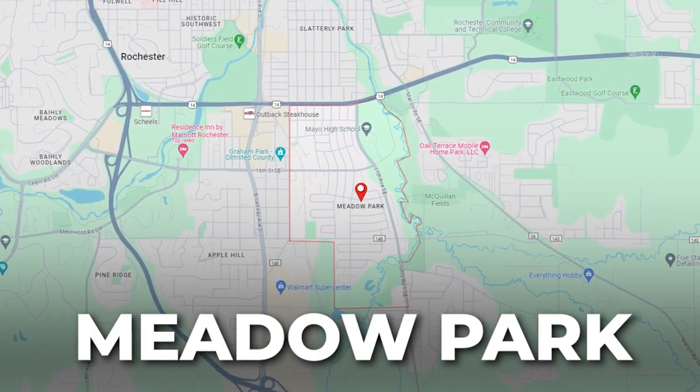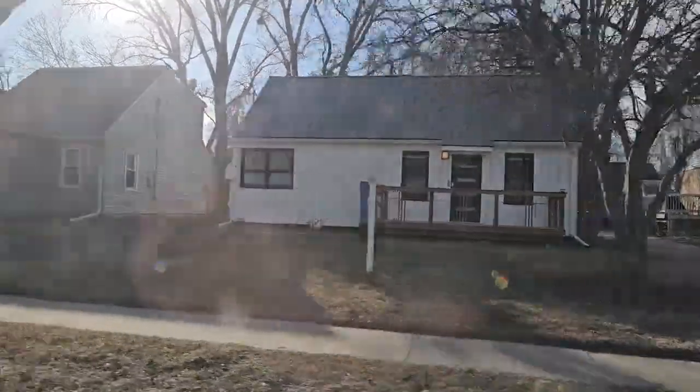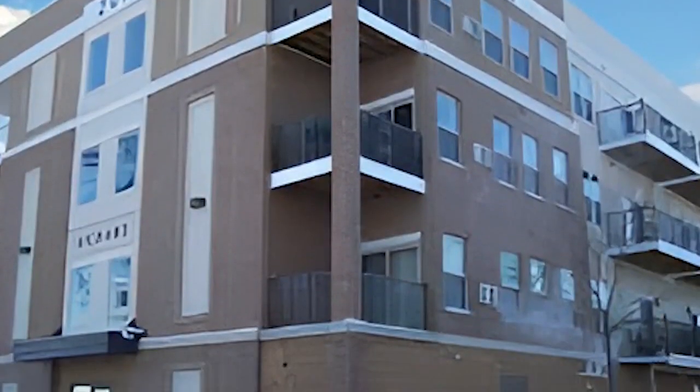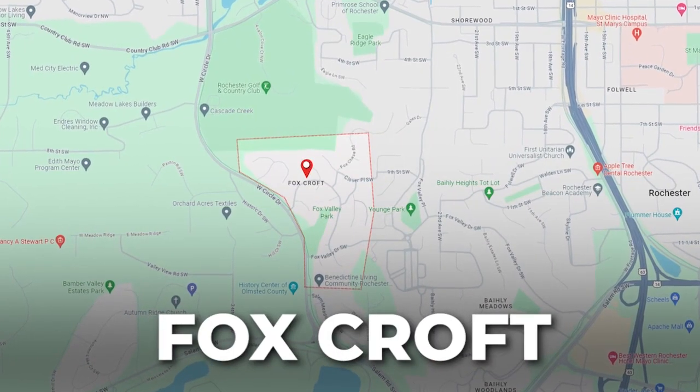Meadow Park is nestled in southeast Rochester, Minnesota, and it offers a unique blend of suburban living with a little dash of cultural diversity and community spirit. This neighborhood is characterized by a mix of small to medium-sized single-family homes and apartment buildings. The kicker here is that there's a wide age range for the homes here, primarily from the 1970s to the present, which gives it a modern yet established feel. And the real estate market here is quite accessible, with median prices that are more affordable compared to the broader Minnesota market, making it potentially an attractive area for families or individuals seeking a blend of value and quality of life. And last but not least, we have Foxcraft.